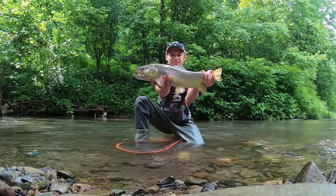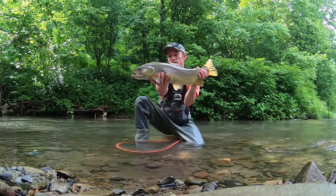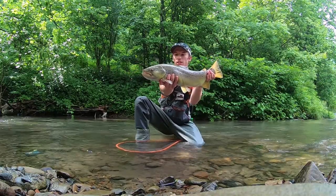Look at that thing. It's just a massive, massive brown trout. Look how fat it is. Gorgeous fish, man. Just big, fat, he's got to weigh 5 or 6 pounds probably. I'm sure she probably, actually she. Don't want all the haters to get mad at me.